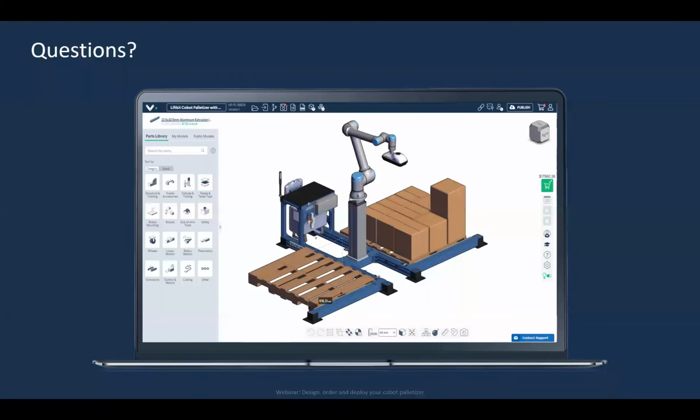We have a question: what's the maximum payload? Maybe I would direct this to Rocketfarm or Ewellix. Yep, I can answer for the lift kit itself. The maximum payload is 1,500 newtons, so approximately 150 kilograms. That means you can pack the Euro 16 on top of our lift kit.